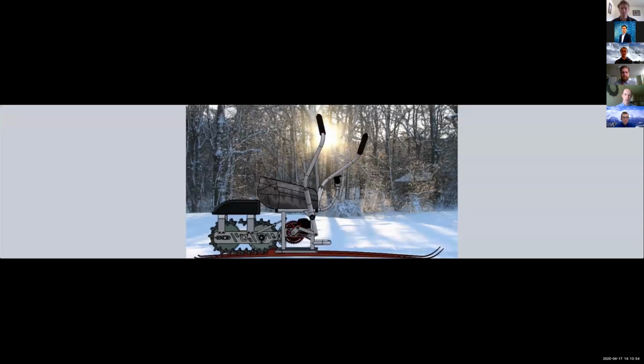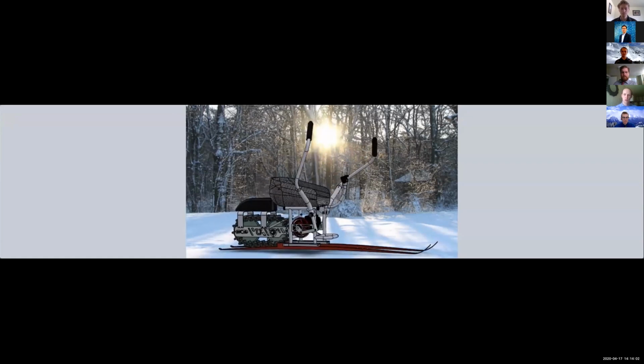Perfect. As you can see here, we get that full rotational motion as the levers move back and forth, and it propels the user forward.